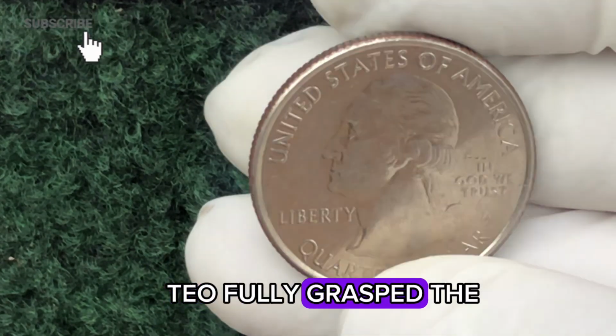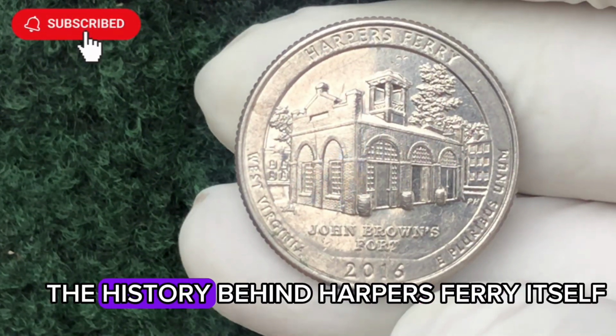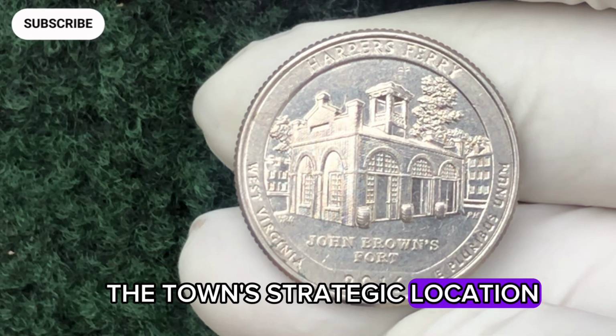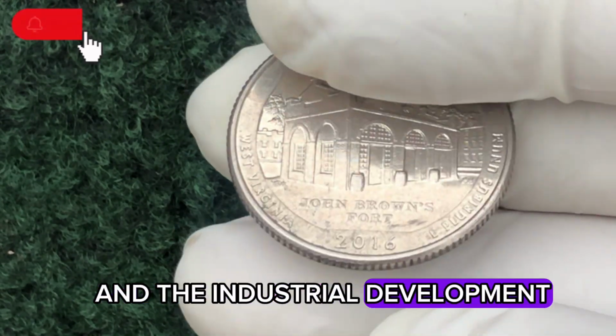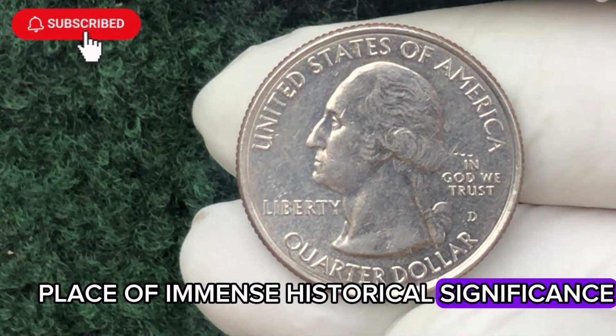To fully grasp the importance of this quarter, it's crucial to understand the history behind Harpers Ferry itself. The town's strategic location and its role in both the abolitionist movement and the industrial development of the United States have made it a place of immense historical significance.